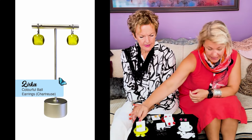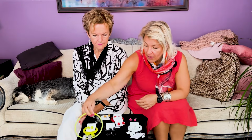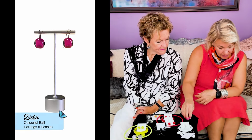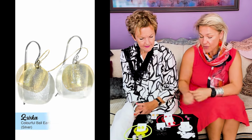Look how amazing. So again, all these pieces are tying into each other. You can wear all those pieces together. And then the necklace with the reds. We've also got the little pink earrings in. I believe we have the turquoise season earrings as well. And then we did restock the gold and silver. So you can see those online.